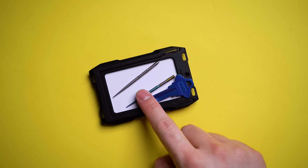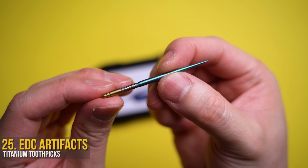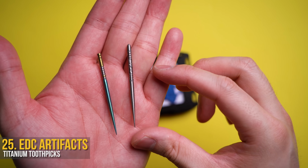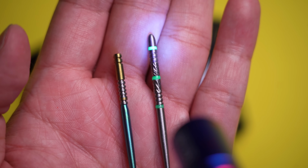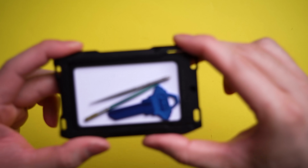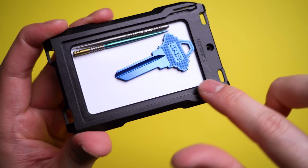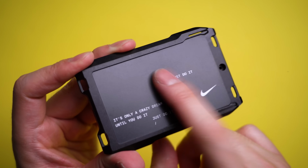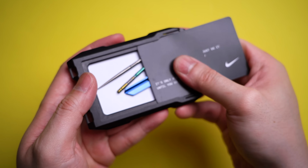because the wallet itself actually has its own secret compartment too, about as thick as a key, but also properly sized for these: the most expensive, excessive, and amazing toothpicks from EDC Artifacts, another Facebook EDC exclusive group. They make these intricate, fancy, and just pure awesome titanium toothpicks, which you didn't know you wanted until now. They fit within the compartment perfectly, as they're just about as thick as a key, plus the slot also doubles as a single card holder too, great for an ID or quick tap card, but also acts as a door to your goodies, keeping them securely locked in place thanks to the hooked ends of the card slot.